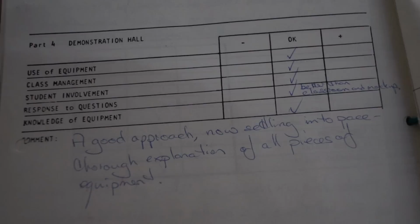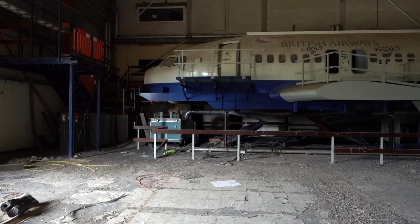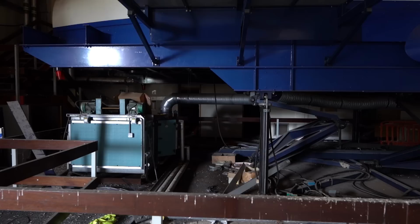In the plane, the crew had its own drama. You could find many reports of some catfights. Nice. The hydraulics.